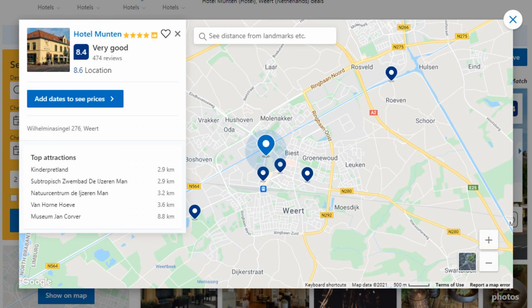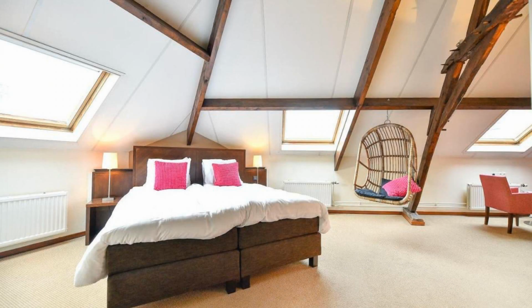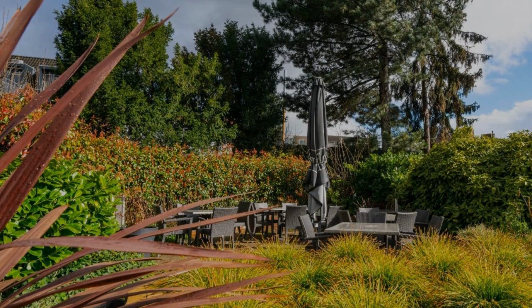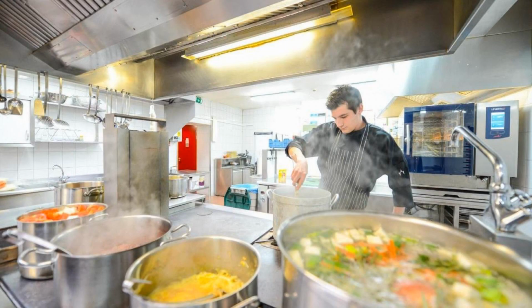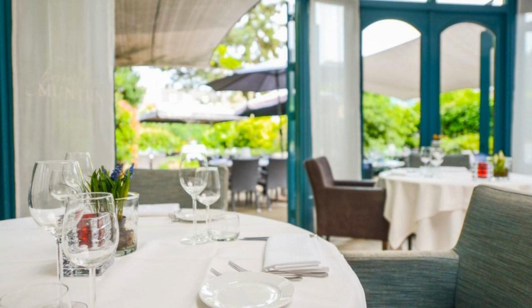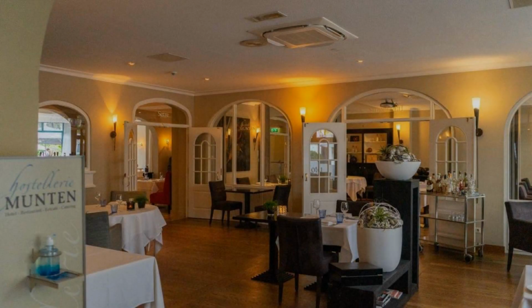Number 9. This is a 4-star hotel. The location of this hotel is fine and guests love walking around the neighborhood. Check-in time is 3 p.m. and check-out time is 12 p.m. Guests are required to show a photo ID and credit card at check-in. Pets are allowed in this hotel. There are 3 types of rooms available on booking.com.